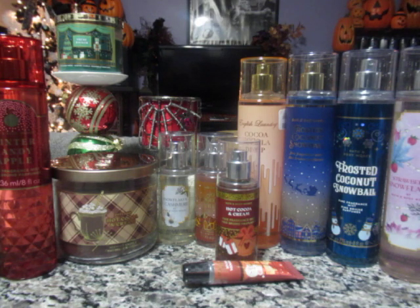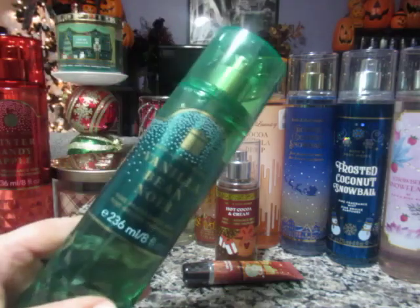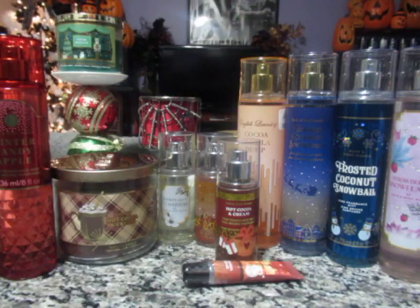They really improved the formula this year, which I'm really happy about. Vanilla Bean Noel has been flying off the shelves, I've noticed, at Bath and Body Works, so people are really loving it, so I had to get a backup. I will first use the mini I had picked up in the beginning of the season, and then I will use up the one from last year that I have, and then I will go on to these ones.